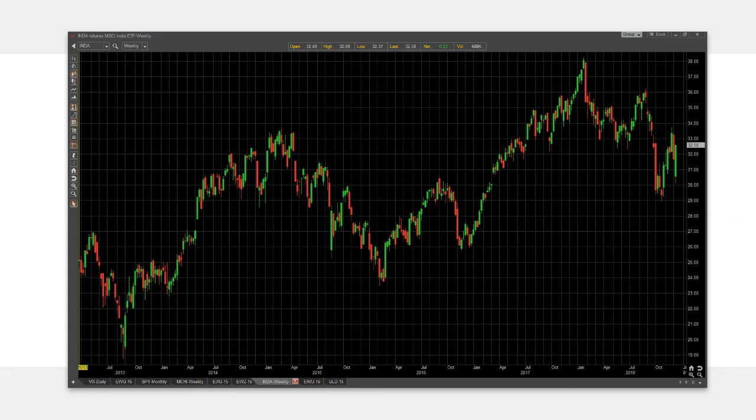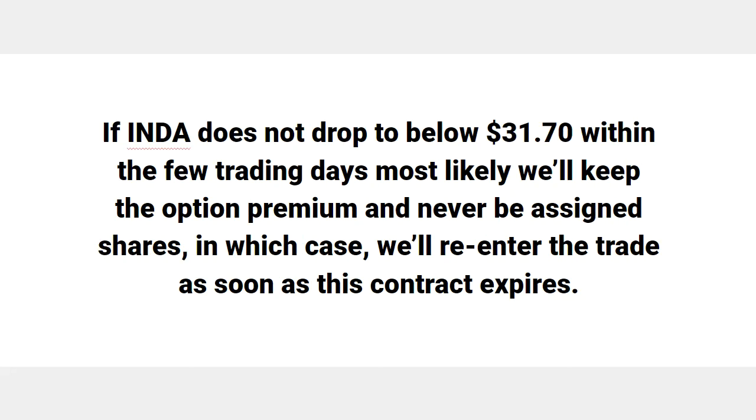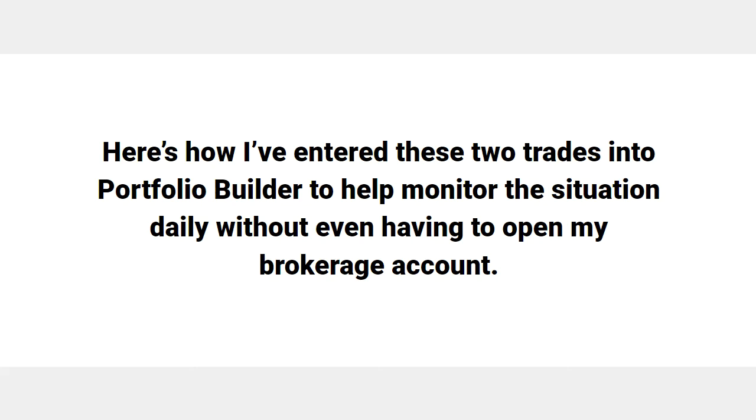And again, we're not so concerned about short-term price valuations on any given ETF. Our bigger concern is to have diversity in the corporations we're investing in and to remove political risks by investing throughout the top corporations of the 7 highest GDP countries with ETFs and option markets available to us. And so our expectation is to be in and out of INDA for the rest of our lifetime, as their economy is growing rapidly and currently represents about 4% of the world's GDP. And again, if INDA does not drop below $31.70 within the next few trading days, most likely we'll get to keep the option premium and never be assigned shares, in which case we'll re-enter the trade as soon as this contract expires.